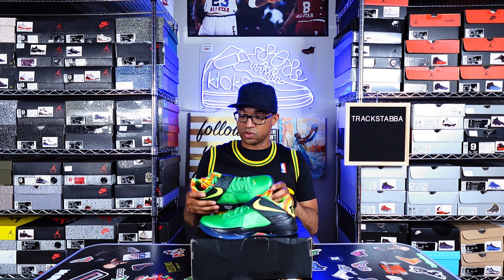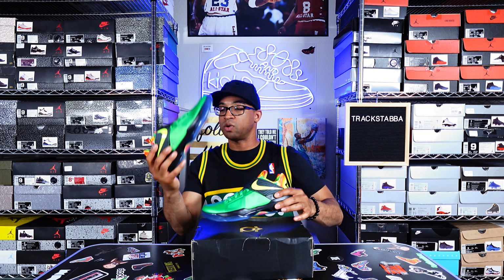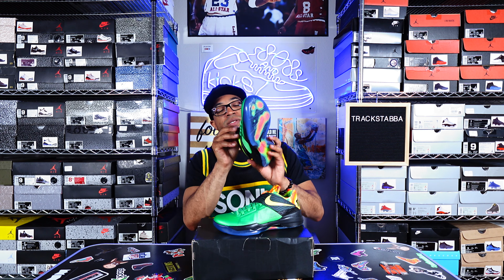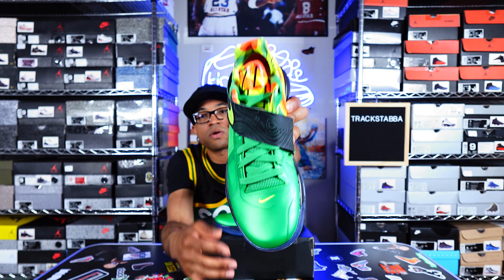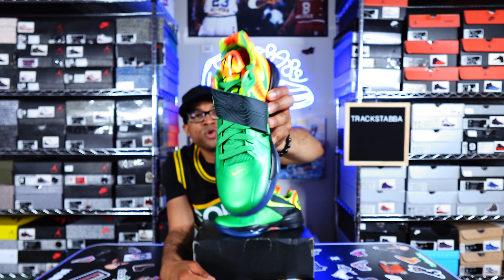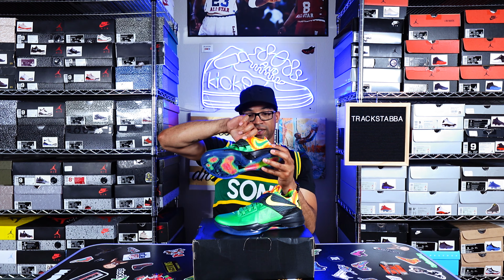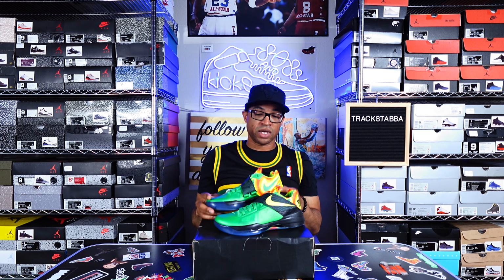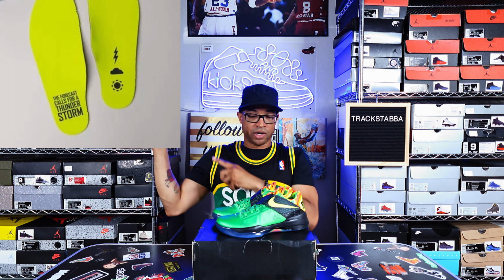I just realized that too. Check this out. On this strap, you don't see it on the top part, but on this one, it has the 35 as well, hence Kevin Durant's number. It's a 35 on that strap, if you guys can see that right here. Pretty cool. And on the other insole, it doesn't say anything about the forecast. It just has a sun, a cloud, and a lightning bolt. Again, if I can get a picture of those insoles, I'll put it right up there.